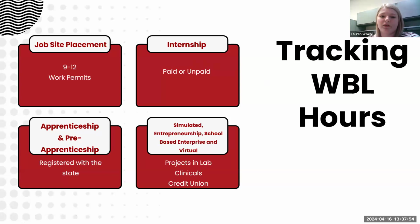Same paperwork we have for the pre-apprenticeship and apprenticeship. And then the simulated entrepreneurship, school-based enterprise, and virtual. That can be everything that we do in-house. Again, they all have their own sheet, and those hours get recorded in the student tracker that they have access to. Next slide, please.